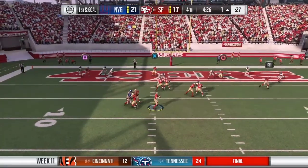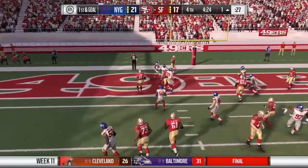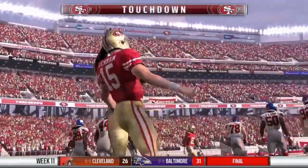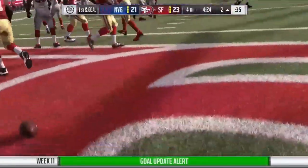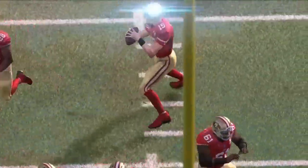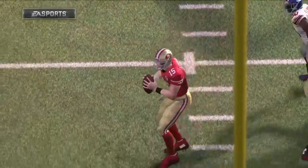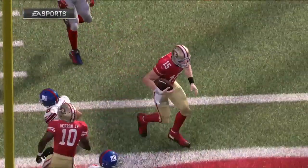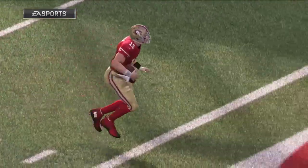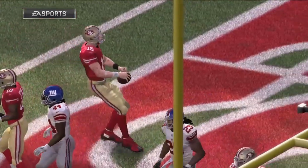Now a shotgun snap as they'll look to throw. And they will score. It's a 49er touchdown. It's their quarterback with touchdown number 20 on the year. And the 49ers have moved out in front here in the 4th quarter. That was not a designed run. It was supposed to be a pass, but it turned into an exceptional run. What a scramble for a touchdown.